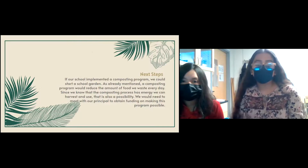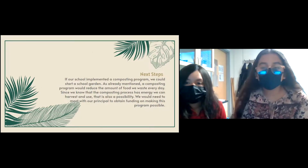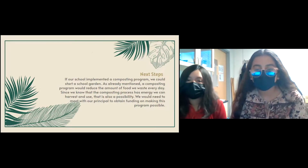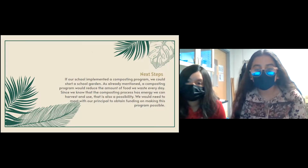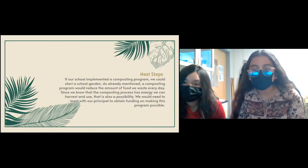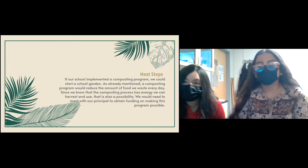Next steps. If our school implemented a composting program, we could start a school garden. As already mentioned, a composting program will reduce the amount of food we waste every day. Since we know that the composting process has energy we can harvest and use, that is also a possibility. We would need to meet with our principal to obtain funding on making this program possible.